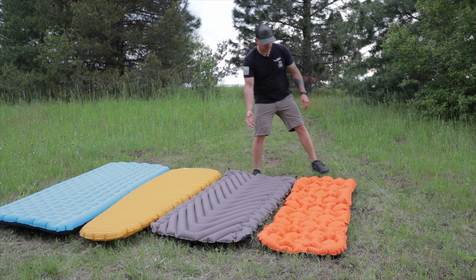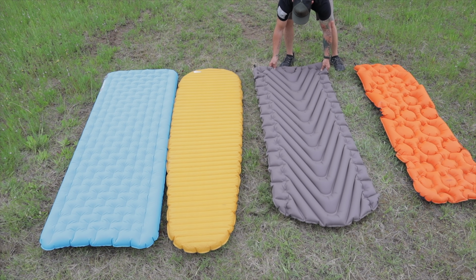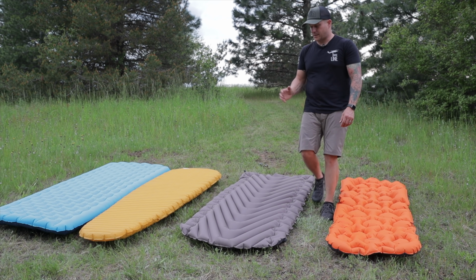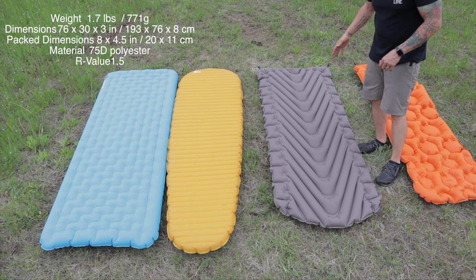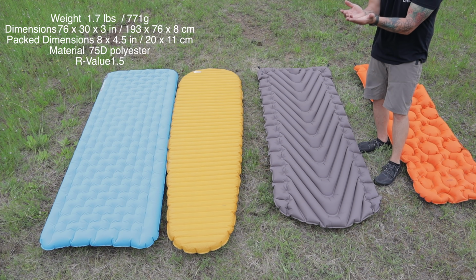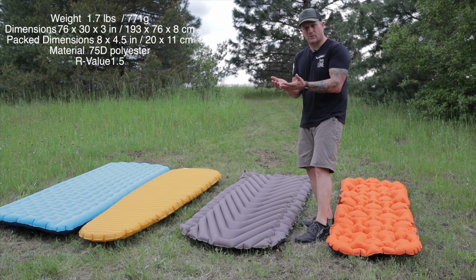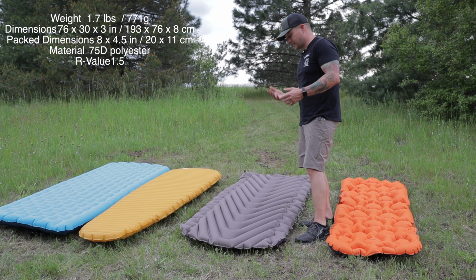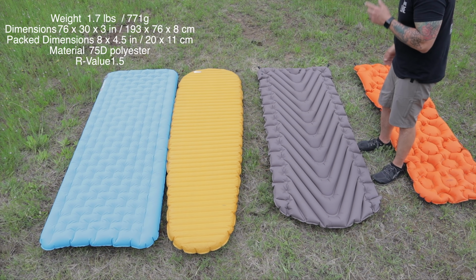Let's move on. Well, actually, we'll get this one out of the way a little bit. And let's move on to the Climate Static V. Again, this is pretty much one of my favorite air mattresses up until I purchased the Big Agnes. It's got this really nice V pattern here. And it's really unique because when you lay on it, it really distributes your weight throughout the air mattress and almost like separates your vertebrae and kind of just releases all that tension. It's a very good air mattress for sleeping on your back.